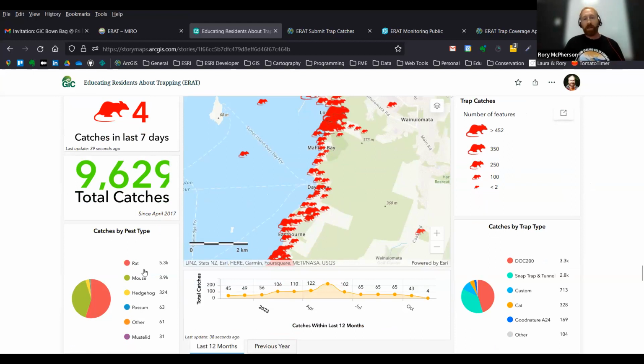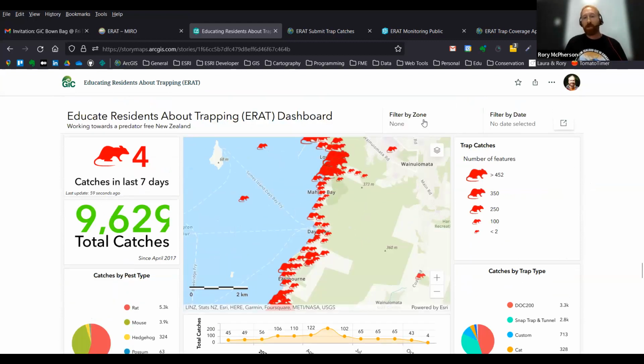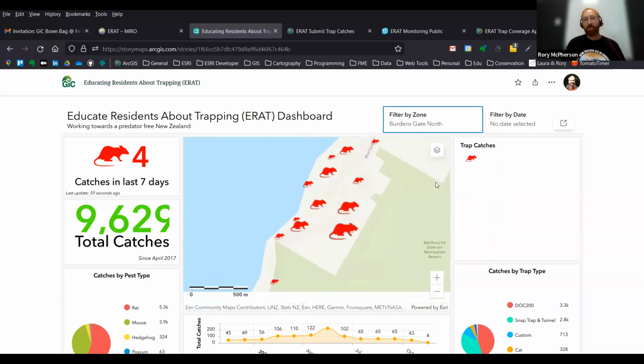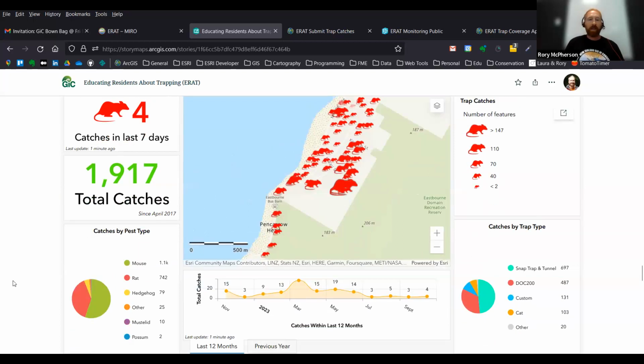We're showing where those catches are. We're showing them by type. We can see them by trap type. But also over time, there's some new functionality that I saw in Kaz's that was quite cool, some things that I could think about bringing into here. But it's just another way that they can see what's going on, and they can also investigate the areas. So if they want to look at perhaps Burdens Gate North, they can see where the catches have occurred in that area. They can see the number of pest types from that area and the catches by those trap types, as well as the catches over time, being the last 12 months or even the previous year, and they can look at the differences between them.